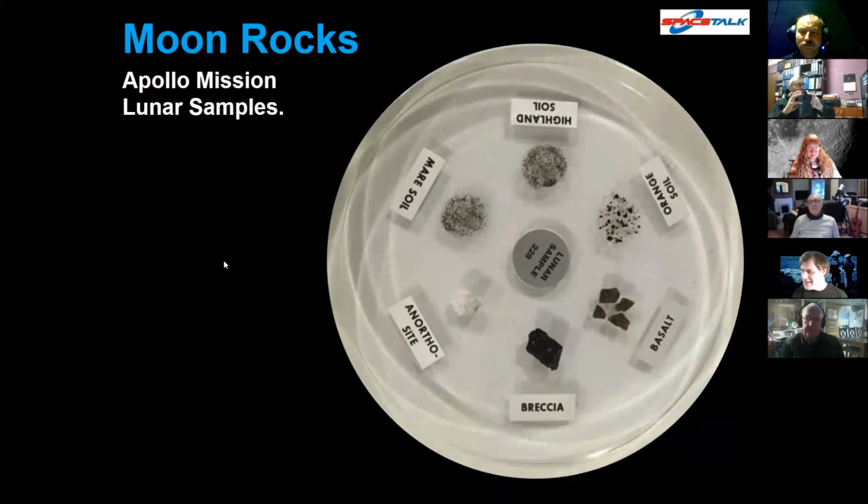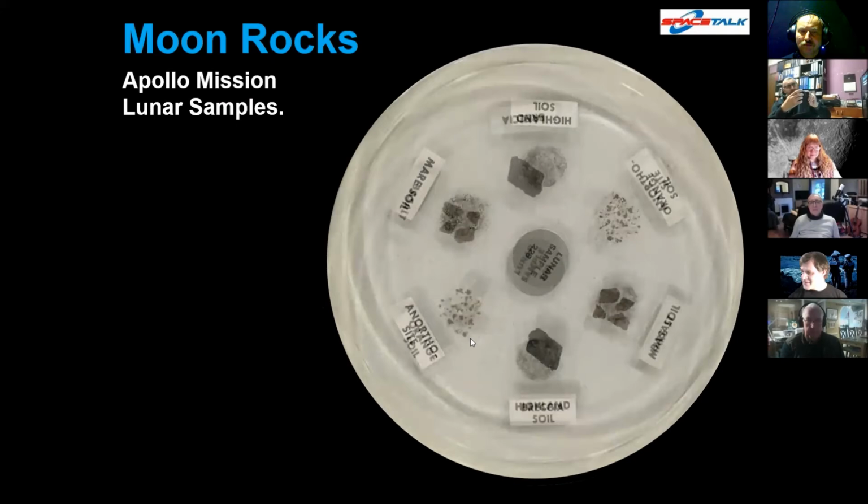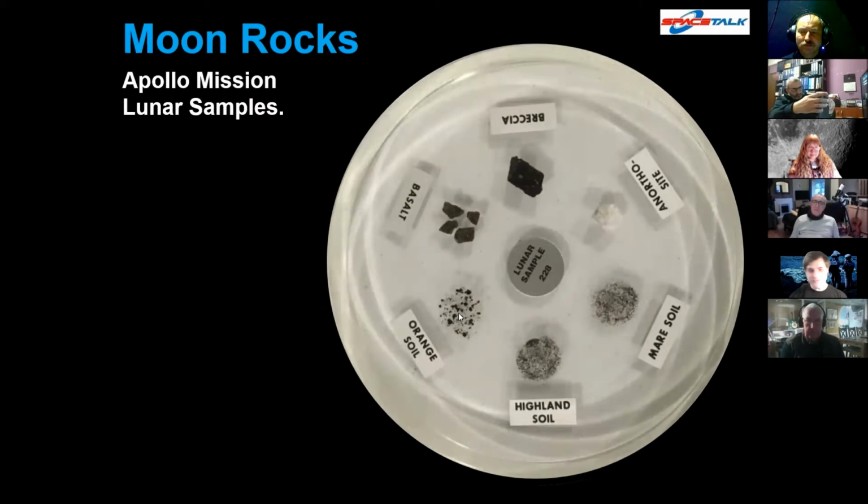Here's some moon rocks from the Apollo missions. They're kept in a Perspex case. You can see some lavas down here, dark lavas, some white highland stuff here, and this really is from the moon now, and various soils as well. And if I flip the slide round, you've got some soils from the highlands, soils from the lavas, and that strange orange soil which came from that volcano.